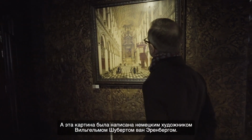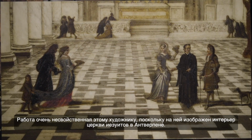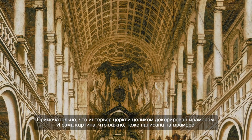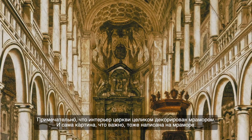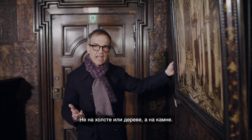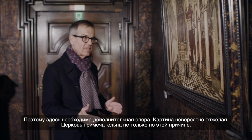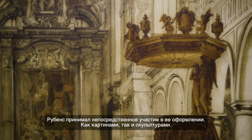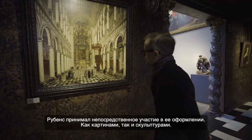This particular picture was painted by a German artist, Wilhelm Schubert von Ehrenberg. And this one is a very unique example within his oeuvre because it shows the interior of the Jesuit church in Antwerp. And one of the remarkable items was the fact that it was entirely decorated in marble. What makes this painting so special is the fact that it is also painted on marble. So it's a picture not painted on canvas, not painted on panel, but painted on stone. That's why it needs special support. It's incredibly heavy. It is, of course, also an important church in many other ways. Rubens, for example, was closely involved in the decoration of the church, the pictorial decoration, and also the sculpture decoration.